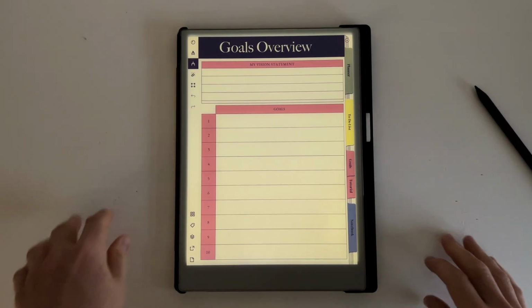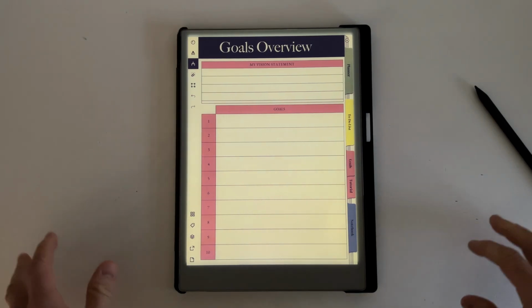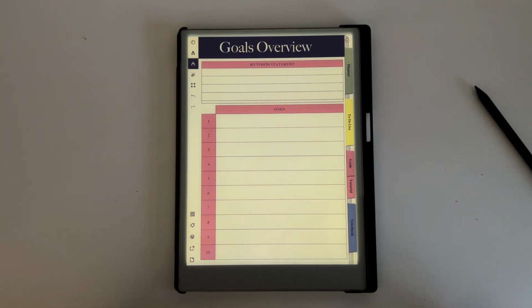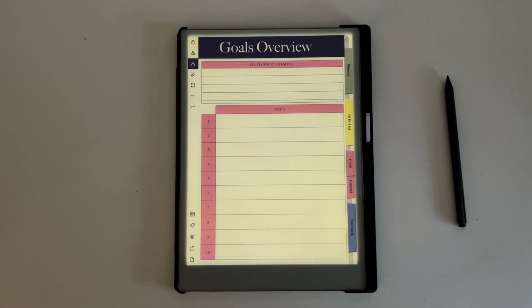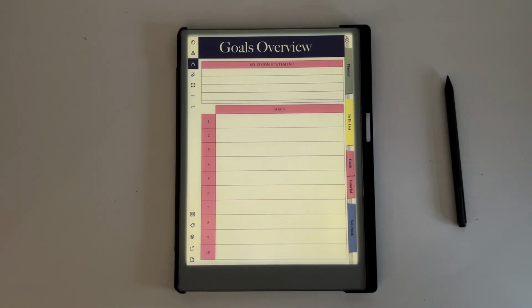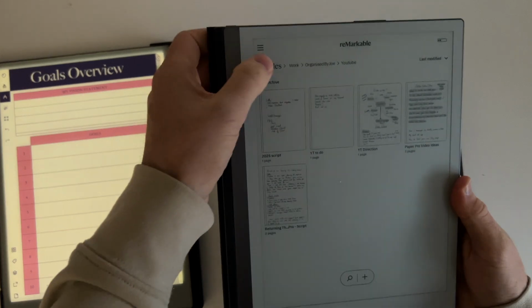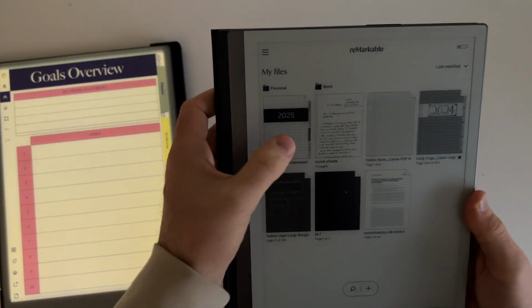What I'm going to do now is go over some quick frequently asked questions. I've called it an FAQ, but it's not been released yet, but there's some questions that I know people will ask. And so one of those is, oh, I don't have the Paper Pro, I've just got the reMarkable 2. Will it work on the reMarkable 2? I like the system. I've got questions like that before. The simple answer is yes, it will work.